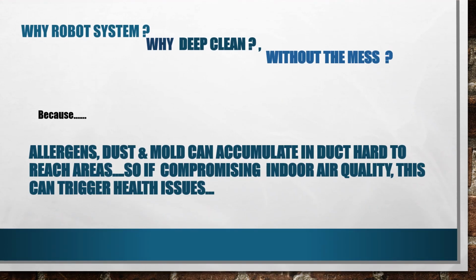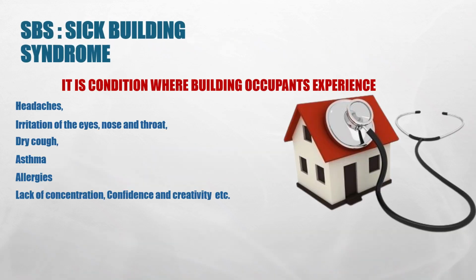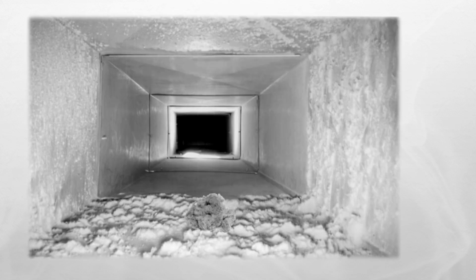We clean surfaces we can see, but the air itself and the systems that move it, well, that's often invisible, isn't it? Totally. And that's exactly what we're going to dive into today. We've got some material basically outlining a presentation on robotic HVAC duct cleaning. And it frames it as this sustainable solution, tying it into Saudi Arabia's Vision 2030, which is interesting.